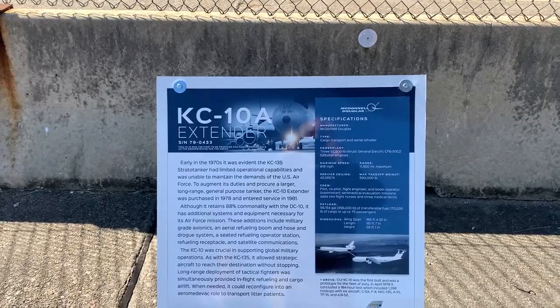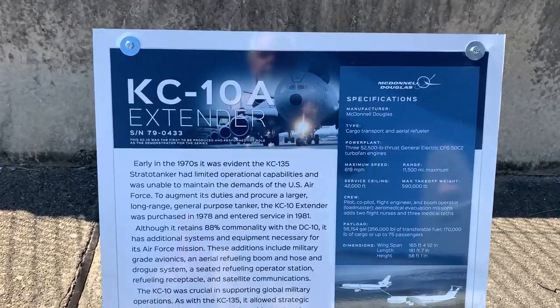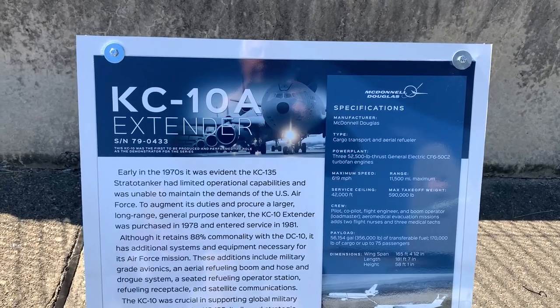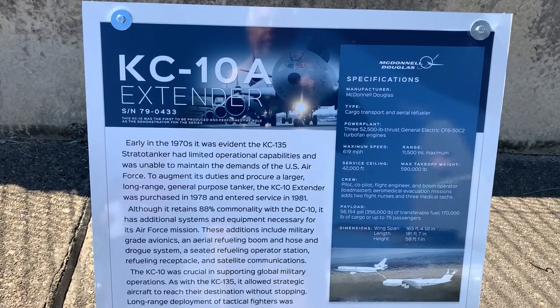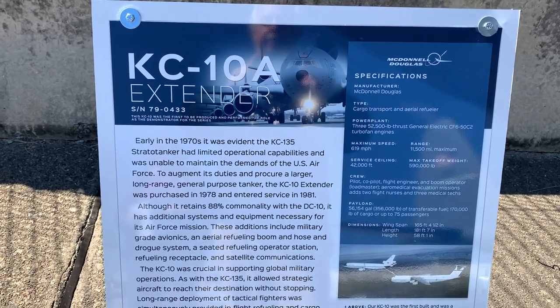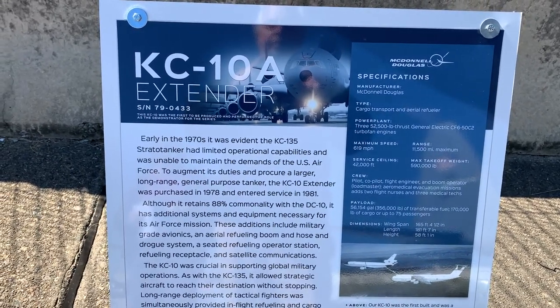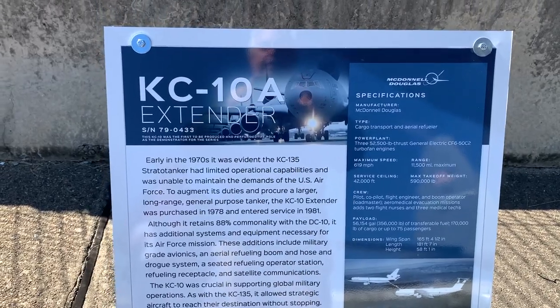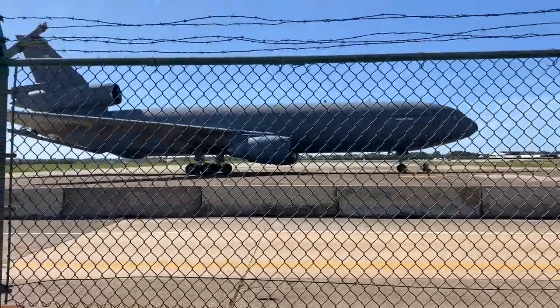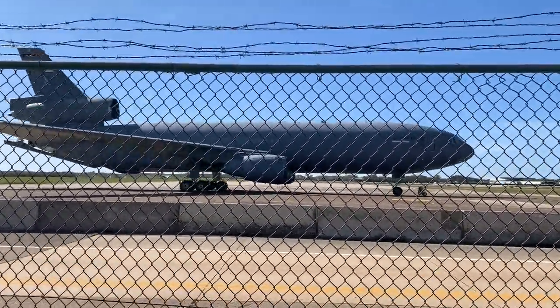KC-10A Extender. Early 1970s, the KC-135 Stratotanker had limited operational capabilities and was unable to maintain the needs of the U.S. Air Force. So then came the KC-10A Extender, McDonnell Douglas. That's pretty big.